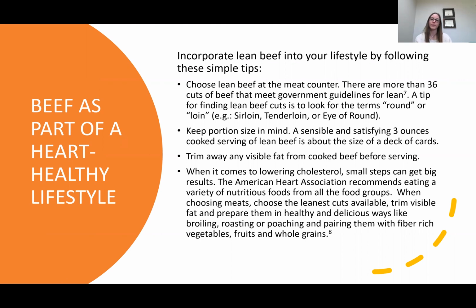There's lots of choices out there to get beef into your diet and keep it in that lean category. A good tip for finding cuts of beef that are lean is to look for the terms round and loin in the name of it. So like sirloin, tenderloin, eye of round, those are good indicators that that is a lean cut of beef and would be good to put into your diet.